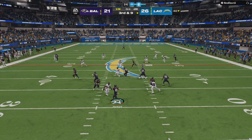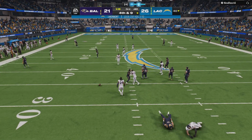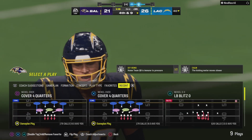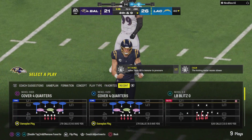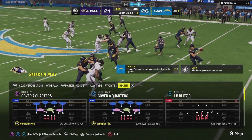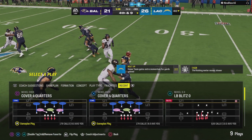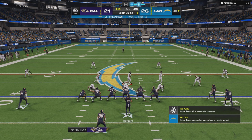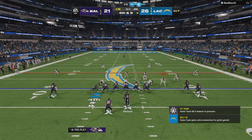Play action this time for Justin Herbert. And he'll be hit as he releases it, and that'll fall incomplete. And that's a really good job there defensively. They went into this possession knowing that they needed to get a stop. They're in a tight ball game, and they got it done. Great work to force the 3 and out. Got the football right back for their offense.